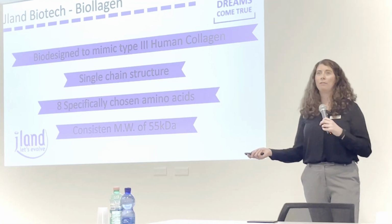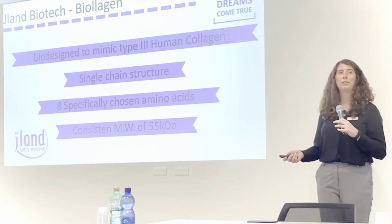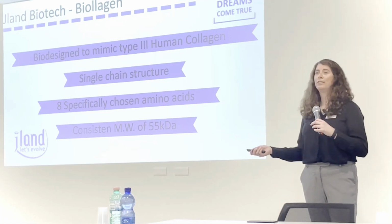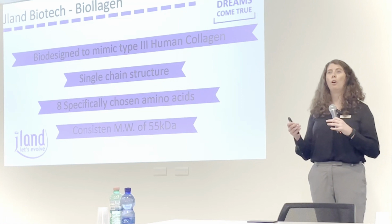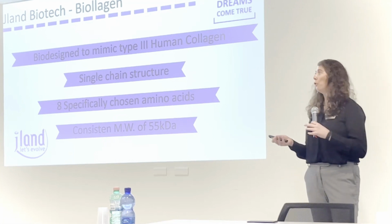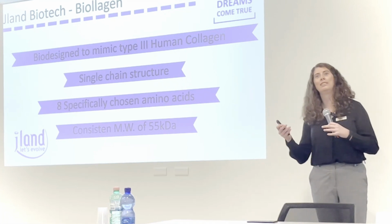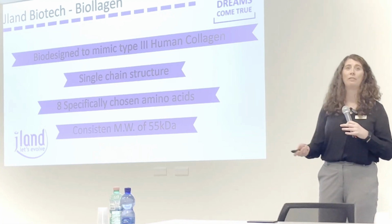And then also we have a consistent molecular weight of 55 kilodaltons. Because of our process and the flexible nature of our process, our molecule is 55 kilodaltons every time, and we have the exact same sequence of amino acids every time that we produce our product. This also allows for absorption into the skin. A full-size collagen molecule from natural sources won't penetrate the skin. So normally it's hydrolyzed collagen that's used, and this isn't easily controlled over batches. So you'll get random mixtures of amino acids, random chains of amino acids, whereas we can tell you exactly what chain you're getting, exactly what size it's going to be, and exactly the activity that you should expect.